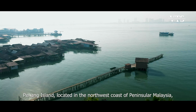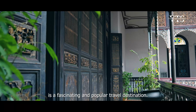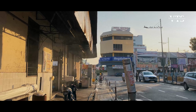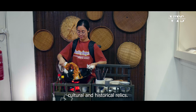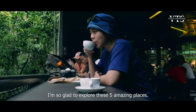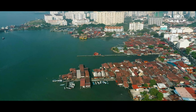Penang Island, located in the northwest coast of Peninsular Malaysia, is a fascinating and popular travel destination. Being famous as a melting pot, Penang is brimming with cultural and historical relics. Staying in Penang for 3 nights, I'm so glad to explore these 5 amazing places.